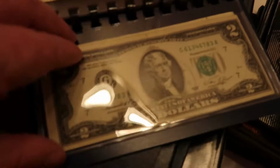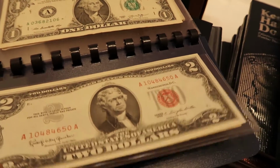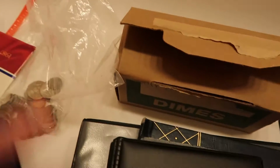All right, so sorry again about the glare here. I'm going to try my best to avoid it. And then a pretty nice $2 bill there, 1963. And then this one's from Mexico. So we have some of those. Let's get this stuff out of the way real quick.